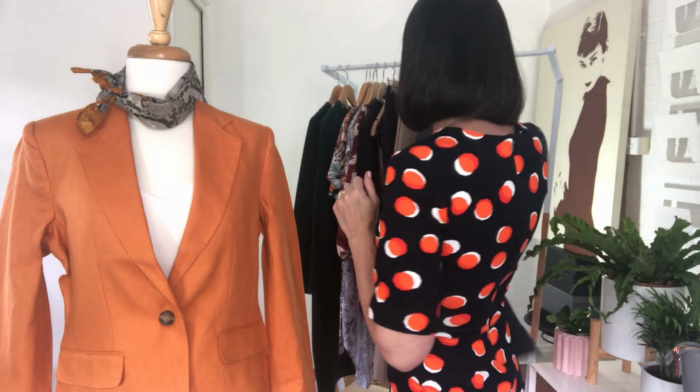Another alternative for those of you who are warm, because you're always looking for those neutrals that don't feel like they're too light or not necessarily out there.